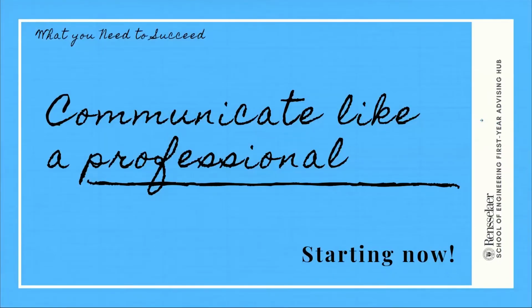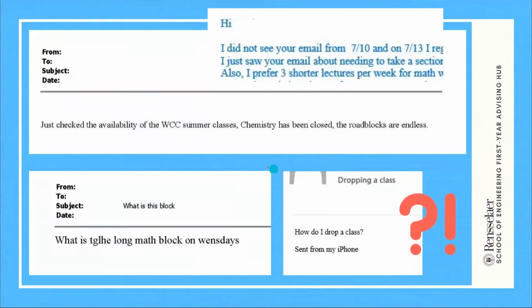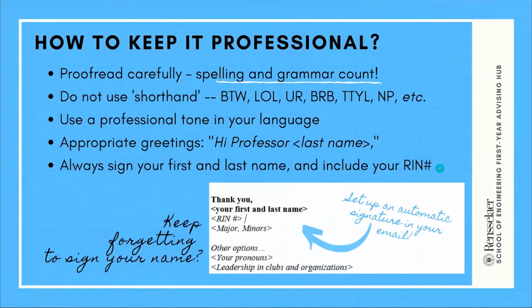Communicate like a professional, starting now. This is just some examples of some poor emails we've gotten in the past. We will always answer emails. However, faculty, if they see something like this, they probably won't answer, especially with the grammar mistakes and not having a name below. So pretend it's a letter. If you're thinking it's a letter, then you're already off to a good start. Some of the lingo we only know some of. I say we because that's the hub collectively. There's even things that we don't know, and honestly, I probably use LOL in email, no shame.